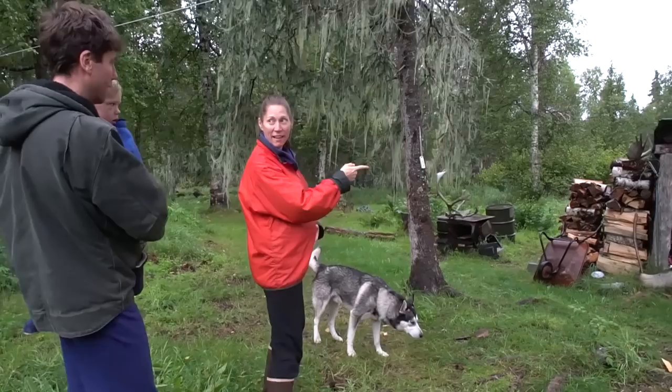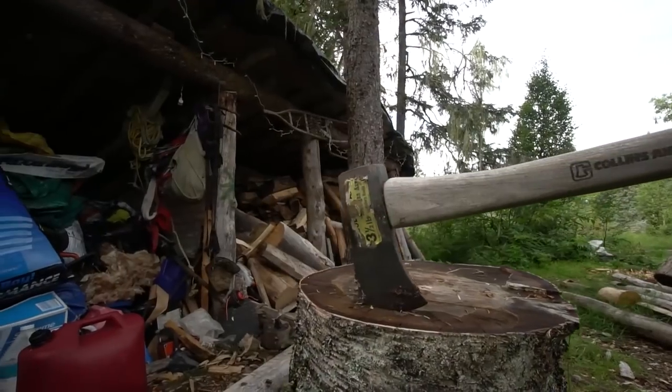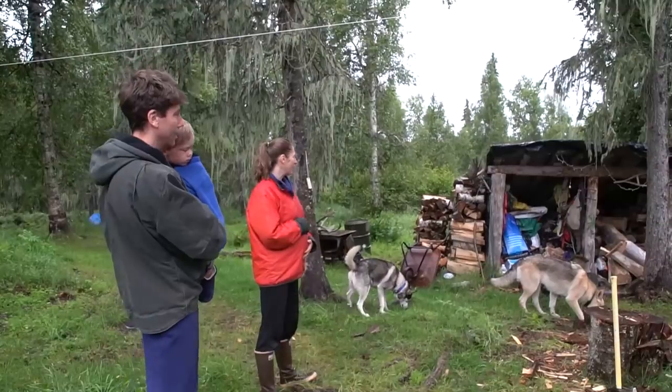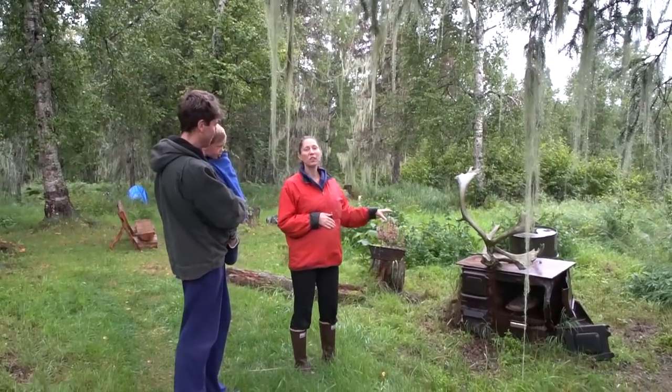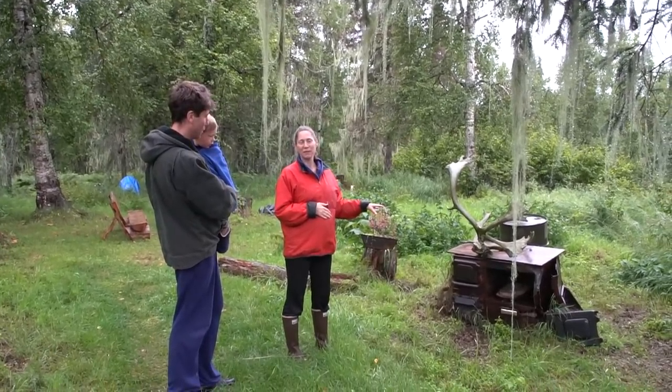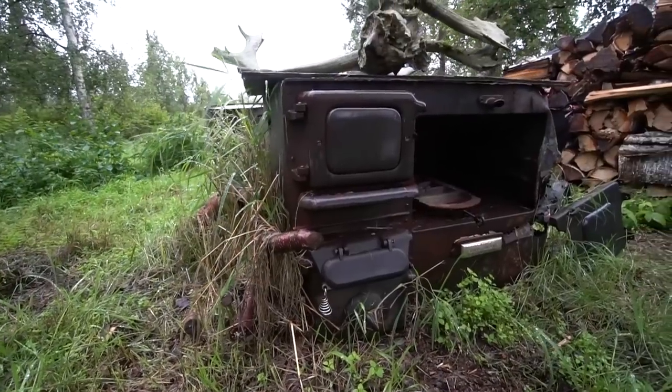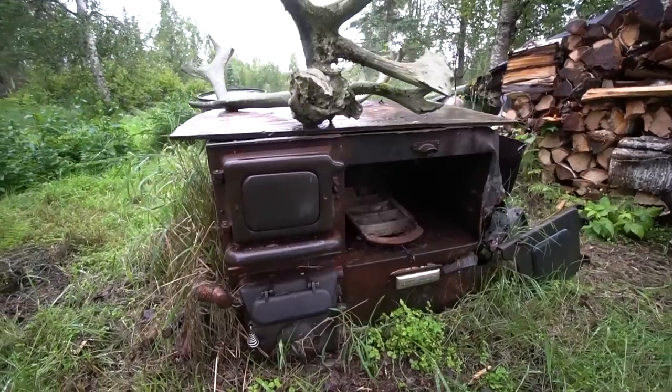Woodshed? Do you want to say anything about that while we walk by? I don't know what to say about the woodshed except that it needs to be bigger, right? Like always. Krister's mom actually cooked on that when he was a kid. Cooked in that. She used the oven. I remember. She used to cook in it in the summertime.